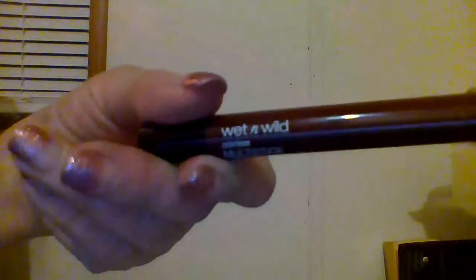So I'm going to line, this is Wet n Wild Color Icon Multi-Stick, and this is in Burning Bridges. Okay, this is what this looks like. I'm going to show you, and this does scroll. This is the shadow stick, okay? Alright, so I'll put this right around the area there. Alright, so that is Burning Bridges. Okay, this is Wet n Wild.